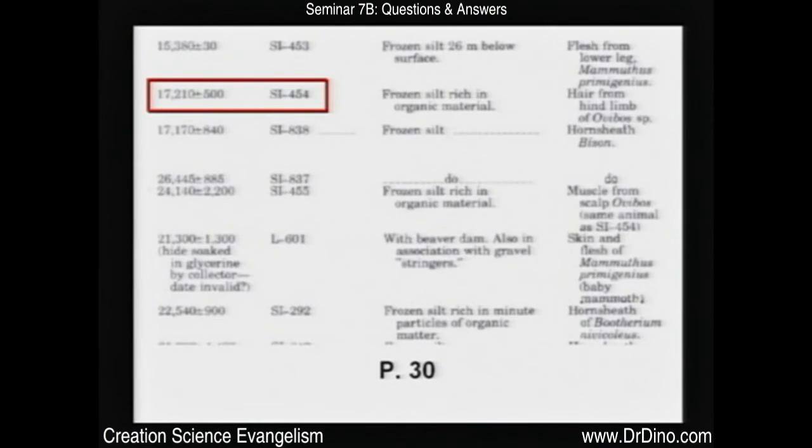They carbon dated sample number SI 454. See that on the chart there? And said it was 17,210 years, plus or minus 500. Then they tested sample SI 455 and said it's 24,140 years old. Well, 17,000, 24,000, wow, that's working good, until you find out that's the same sample as 454. Very same sample. Tested again. So is it 17,000 or 24,000?